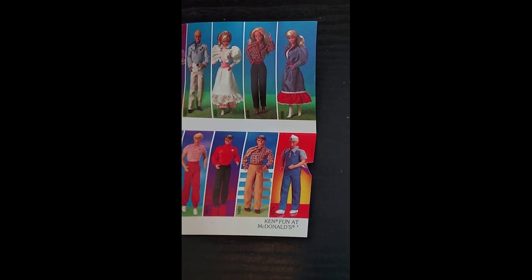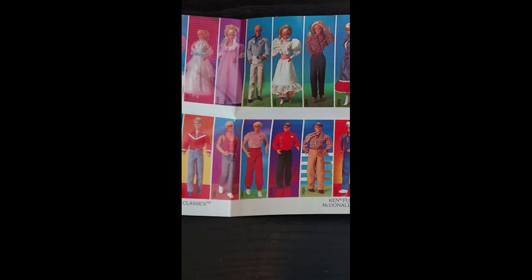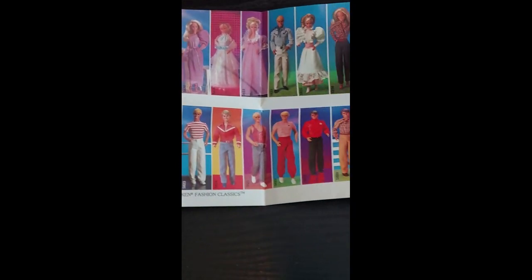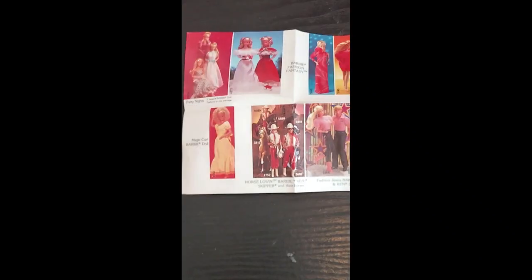So there's Ken fun at McDonald's, of course. And there's some Western fashions for Barbie there. It's part of the fashion designer collection line, I should say. Yep, okay. So that's, I'm swinging about everywhere. So that was the booklet from 1983, bringing back lots of memories.